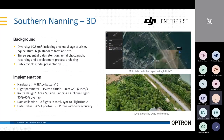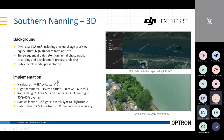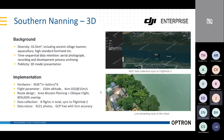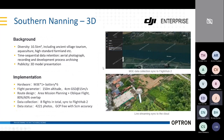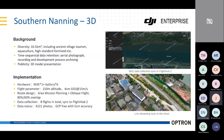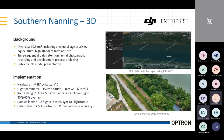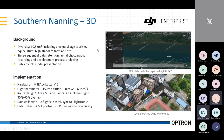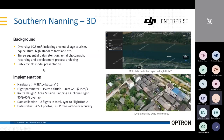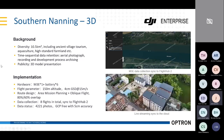Right, then Southern Nanning 3D. What stands out for me here, if you can see it on the right-hand side in these little videos, is that the data collected by the Mavic 3 Enterprise is being synced or transmitted to FlightHub 2 live, which is really cool. So on the top, you can see the position of the drone and what it's busy with, including some key stats. And then on the bottom, you can see the video stream going through.